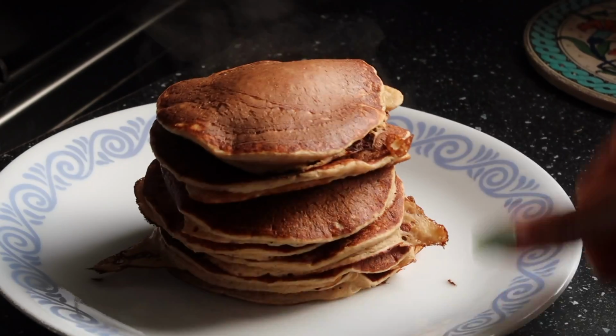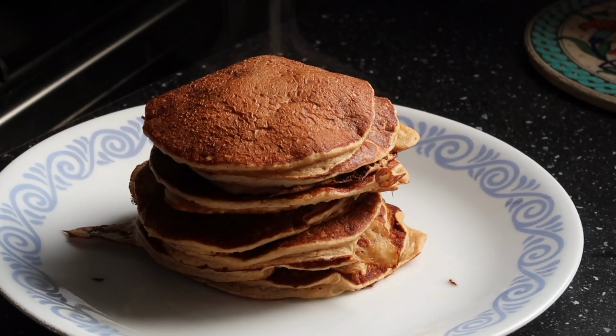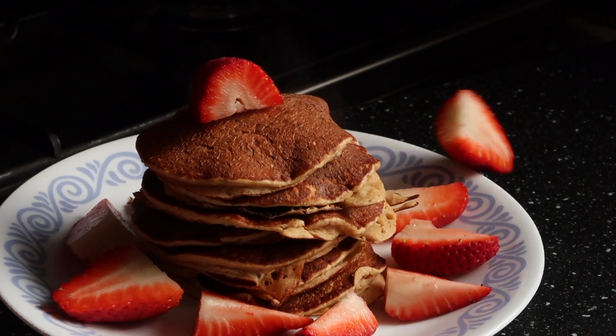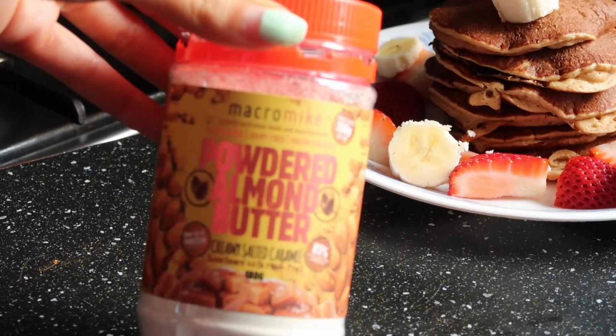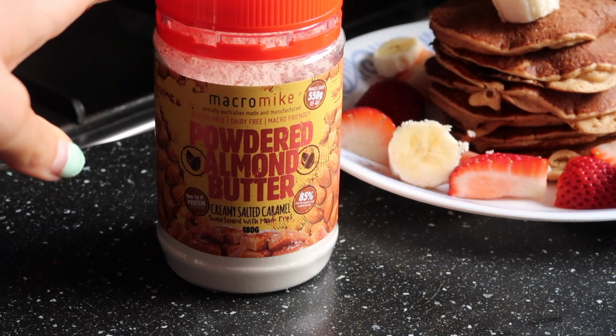So then you just plate them up, and I counted them because I was so surprised how many pancakes this made. It made like 7 or 8 or something like that. But yeah, then you just top it with whatever you like. I love fresh berries, so I used strawberries and banana.